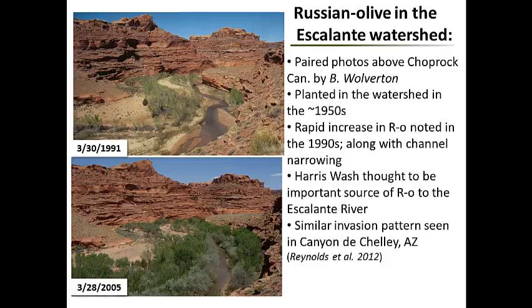Regarding Russian olive invasion in the Escalante watershed, here are some paired photos taken by Mr. Bob Wilburton, showing a stretch of the Escalante bottomland near Chop Rock Canyon in 1991. You can see a braided channel, some unvegetated bars, and a riparian fringe primarily of cottonwood. By 2005, there's been a dramatic channel narrowing with, again, this fringe of Russian olive inside and channelward of the major cottonwood stands. Again, this was a relatively recent invasion, primarily, at least visually here, after 1991.